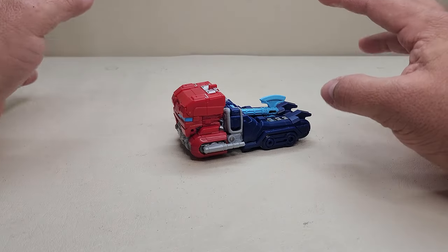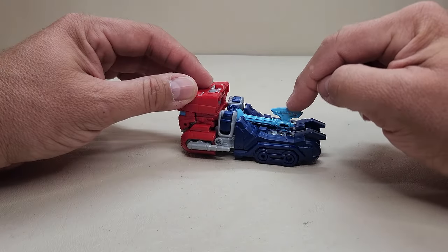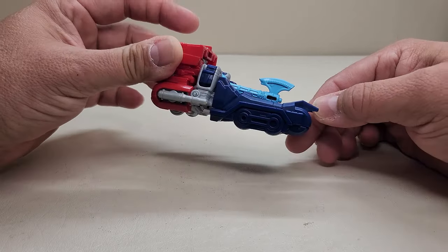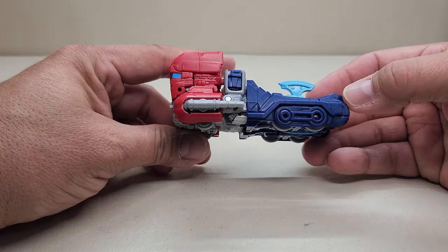He comes with a couple of things, most of which are integrated within the figure itself. Out of the package, the only thing that's kind of packed separately is the axe right there, which you can store in vehicle mode, as you can see right there. But it is a very cool, kind of like a space truck, if you will. I really, really dig it.